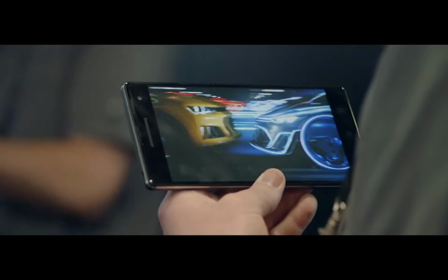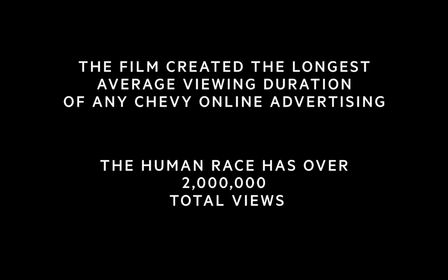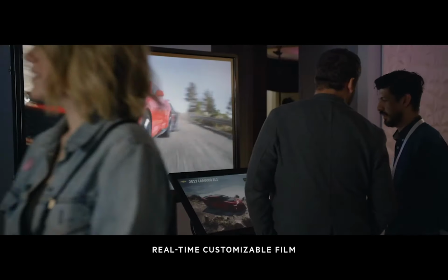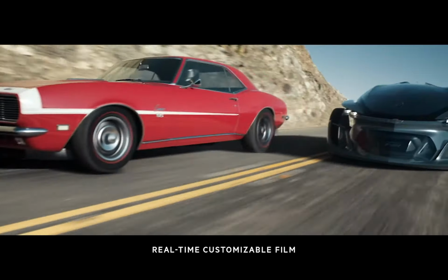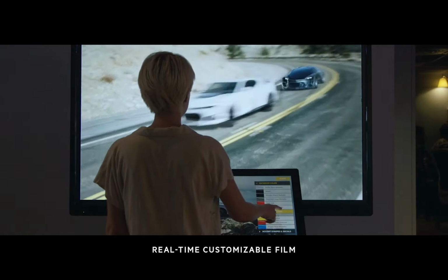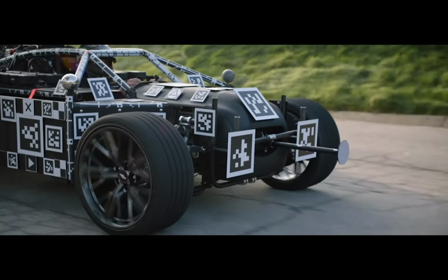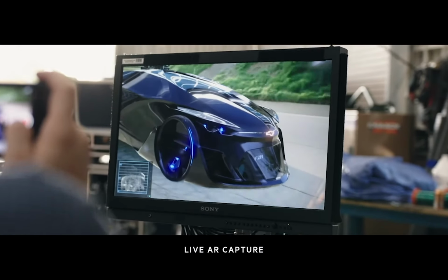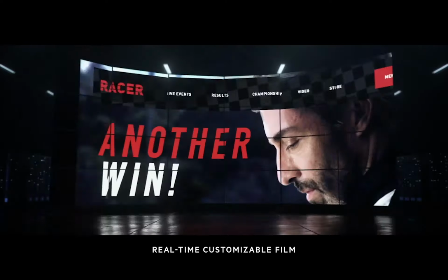Generally, for companies like us, it might mean awards time as well. So this is back in 2017, which saw us break new ground in filmmaking in a collaboration with Epic Games again and Chevrolet, by making the world's first configurable film called The Human Race. Using Unreal Engine, we allowed users to customize car features on the fly while watching the film via a desktop app. So a very, very unique viewing experience.